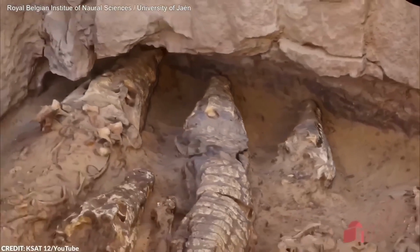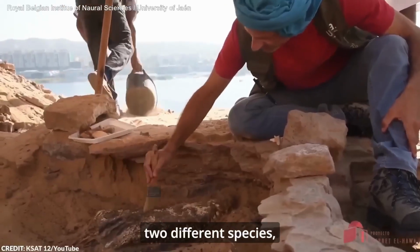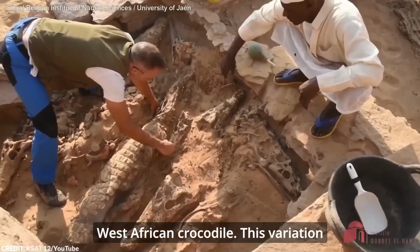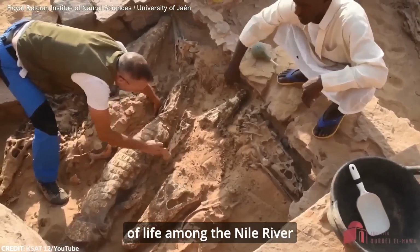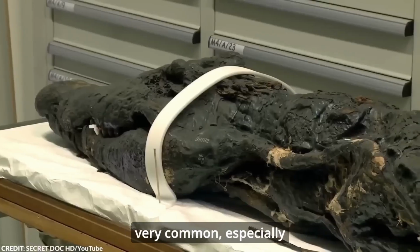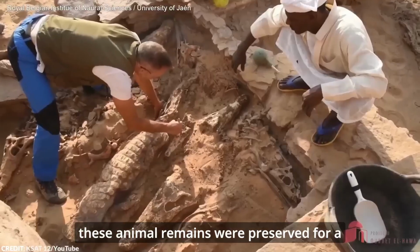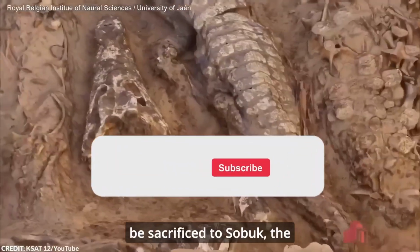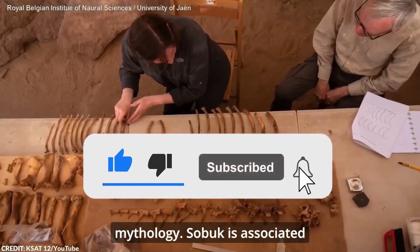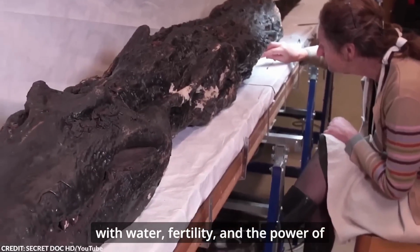These reptiles varied in size from 6 to 11.5 feet, showcasing 2 different species, the Nile crocodile and the West African crocodile. This variation underscores the diversity of life along the Nile River thousands of years ago. Now, mummies are very common, especially in ancient Egypt. However, these animal remains were preserved for a different purpose. They were preserved to be sacrificed to Sobek, the crocodile-headed god in ancient Egyptian mythology. Sobek is associated with water, fertility, and the power of the pharaohs.